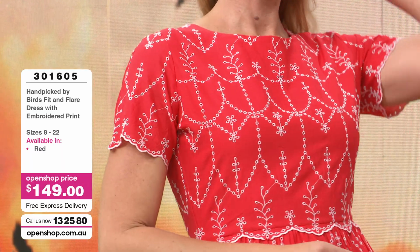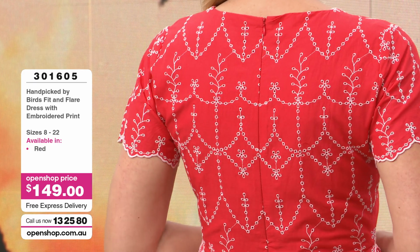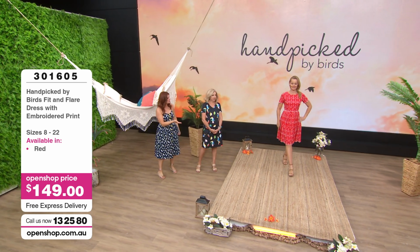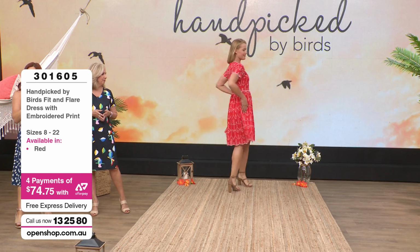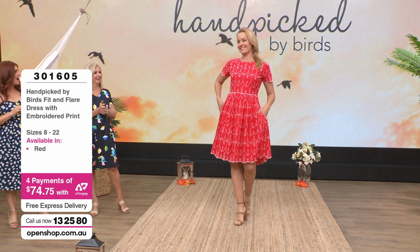It looks super expensive for $149. Ladies, it's going to be in your wardrobe for years and years to come because of that styling and that tailoring. That's not a dress that's going to go out of fashion. That's a dress you're going to have for years. Also great for races. You can wear that to races. It is a race dress. Yeah, this is a perfect race day dress. 301605. And it's got pockets. Oh, we've got Bianca's pockets.